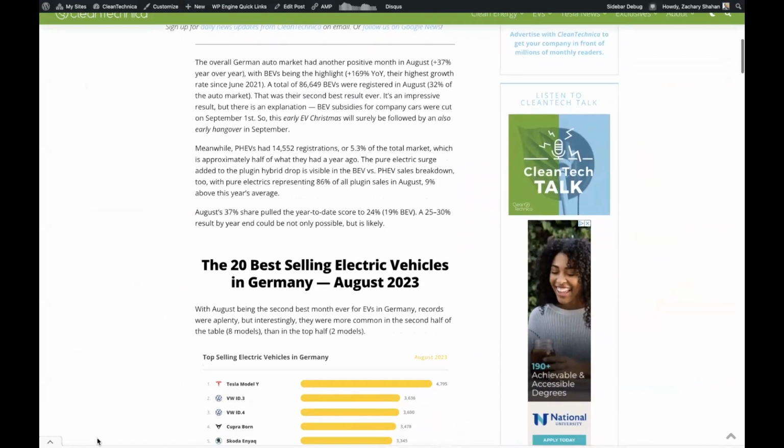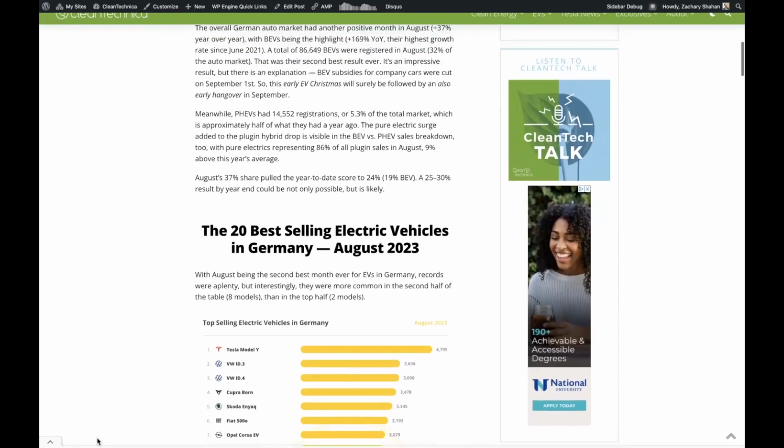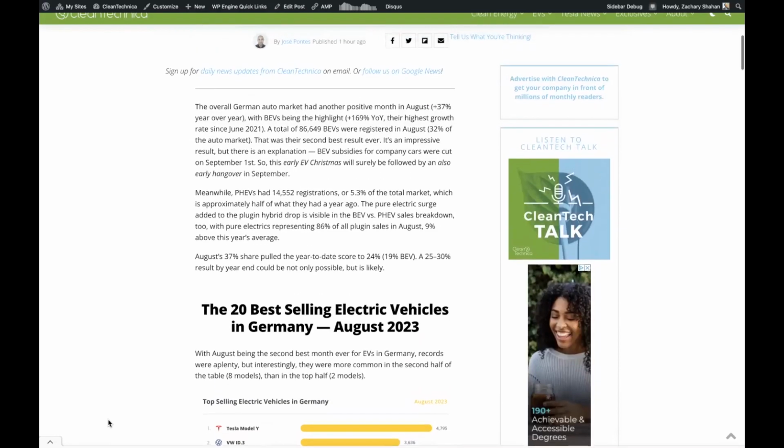Germany is a wild case in this instance because there's a subsidy change happening. BEV subsidies for company cars were cut on September 1st. This is the sales report for August. Because they were cut on September 1st, of course, people rushed to buy full electrics in August. So this is a warped month for Germany. But you still see what's happening there. As it is, it's still not up to the level of the Netherlands, but it's close.